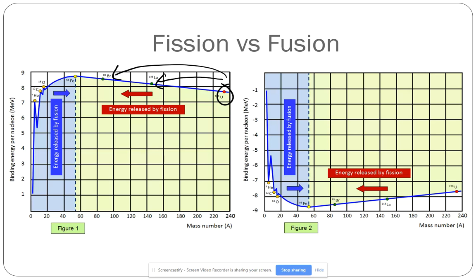So you see that going from uranium to lanthanum and bromine is going to a higher binding energy per nucleon, hence it's a more stable nucleus and you're releasing energy. But that's going to stop. The highest binding energy per nucleon occurs here with iron.